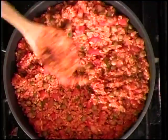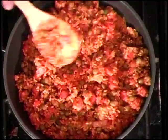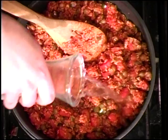So we have all our ingredients in there. Look how beautiful that color is. We've got our chicken going. And here we go, adding our water into the rice.